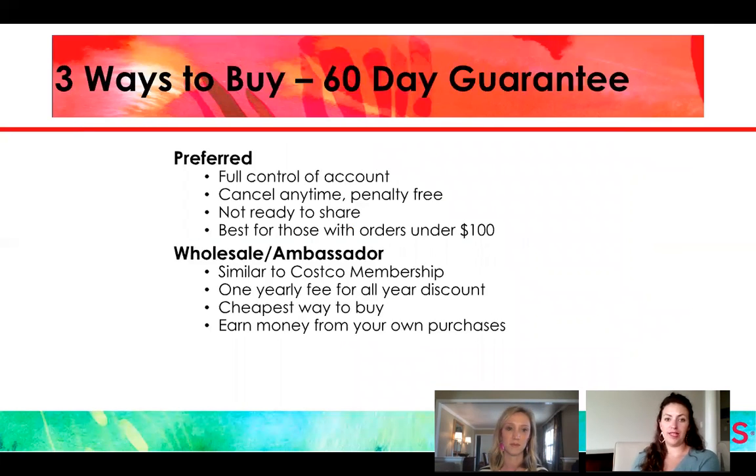So with Plexus, we offer 3 different ways to buy our products. Every single product comes with a 60-day money-back guarantee. However, I will tell you that there is only a 1% return rate, because our products do what they say they're going to do. There are 3 ways. I kind of don't even count the first way, because there's just no reason for anyone to pay full price for our products, and that is what we refer to as a retail customer, and they order it one time and they pay full price, and they are not set up for their next month of products as a subscription.